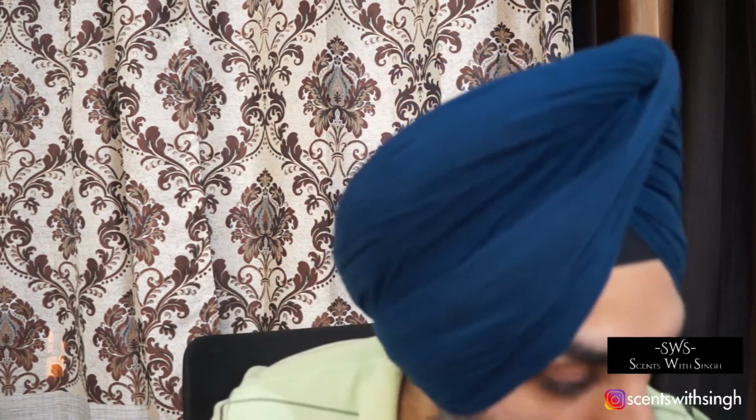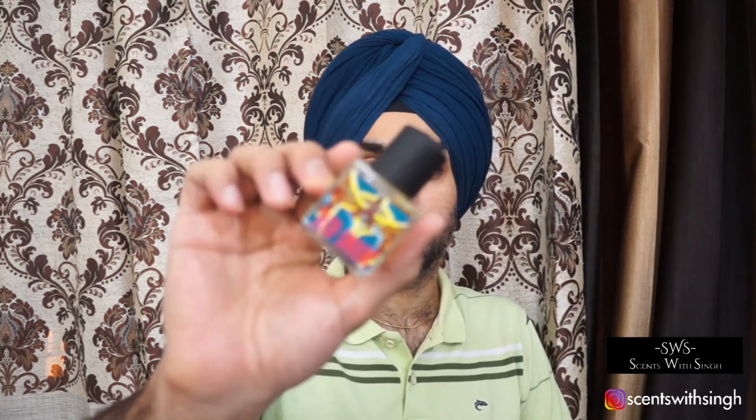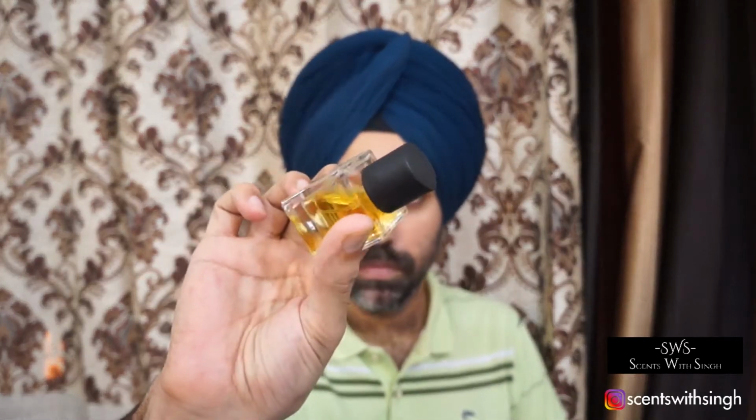So if you're looking for an Aventus clone, I would suggest go for this one rather than Club de Nuit Intense Man. Intense Man is very harsh. It is very bad. I don't like it at all. So one clone that I mentioned is Barong of Bali already. Another clone that I want to mention is Red Smog. This is a clone of Mansara's Red Tobacco. So I used to have a decant of Red Tobacco.